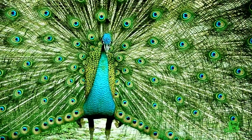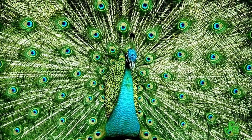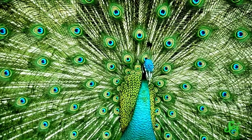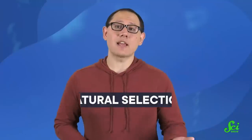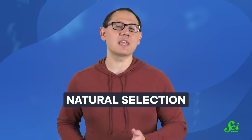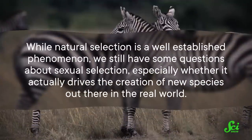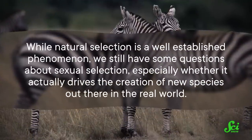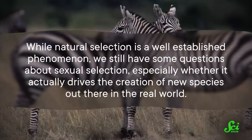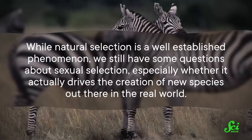For example, if females of a species choose a mate based on the brightness of his feathers, males of that species will pass on genes that lead to brighter feathers over time. This is related to natural selection, the idea that traits that get passed on in species are the ones that make an organism more likely to reproduce in the first place. But while natural selection is a well-established phenomenon, we still have some questions about sexual selection, especially whether it actually drives the creation of new species out there in the real world.